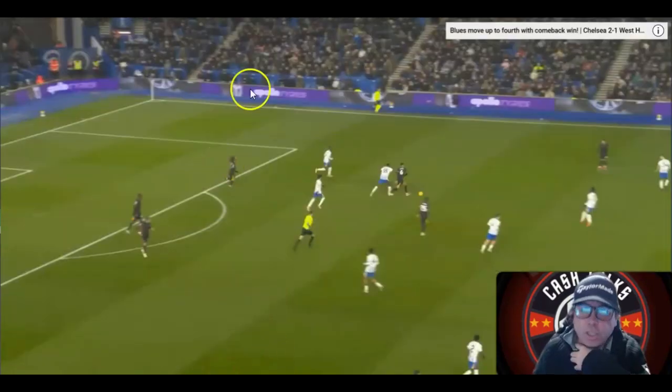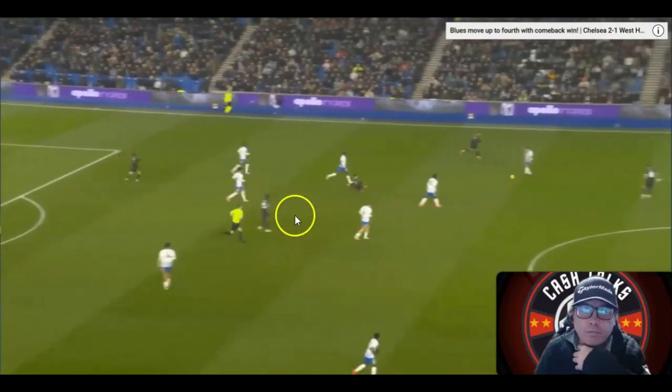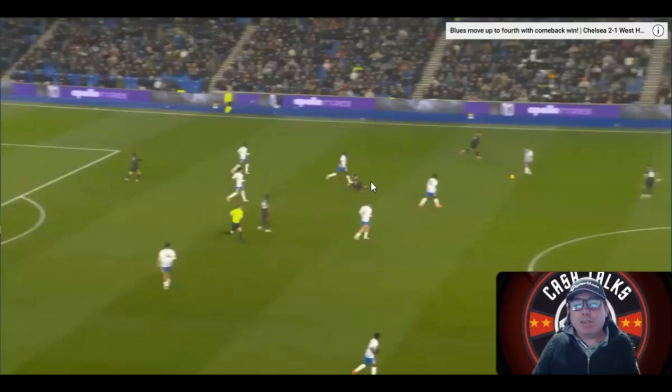It's interesting, actually, how the game goes, because actually this is probably a foul here. Shoves him in the back, wins the ball. It's probably a foul. Ref doesn't give it. Yeah, gives the ball away right there. Ref doesn't give it, but he does give the other one because it's in the penalty box.